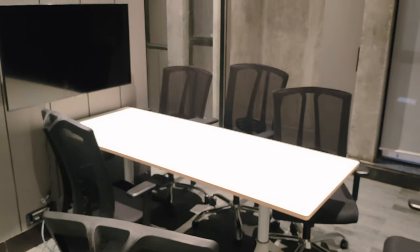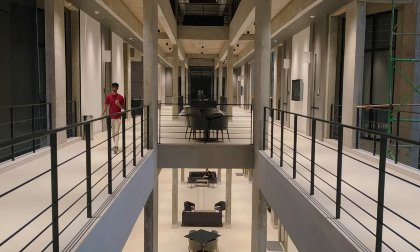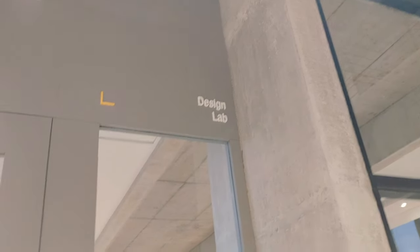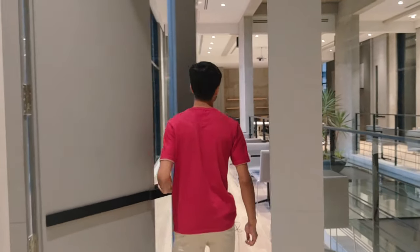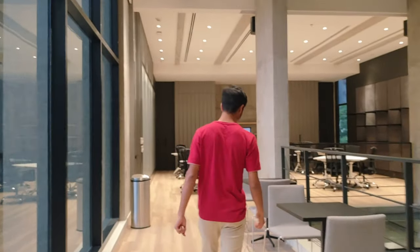This is the digital learning lab of Flame. Here you can learn digitally with high-tech gadgets. So take a look at the rooms. So guys, this is the design lab of APJ. If you are majoring or minoring in design, this is your second home in Flame. So take a look at it.